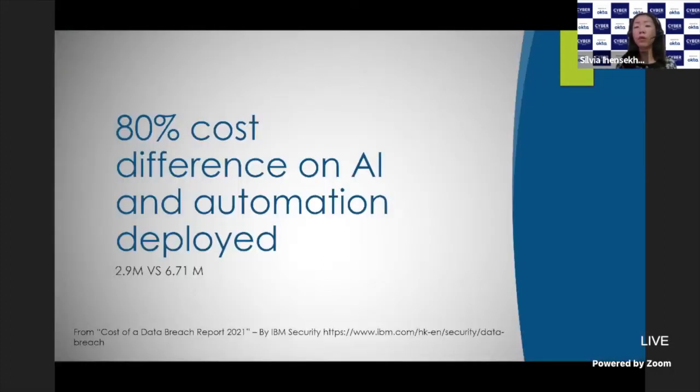So what about a company that has fully deployed AI or automation versus a company that hasn't? How can it help the organization? From the same IBM Security report, for those companies who deployed AI, you have reduced 80% of the cost of a data breach, 80%.